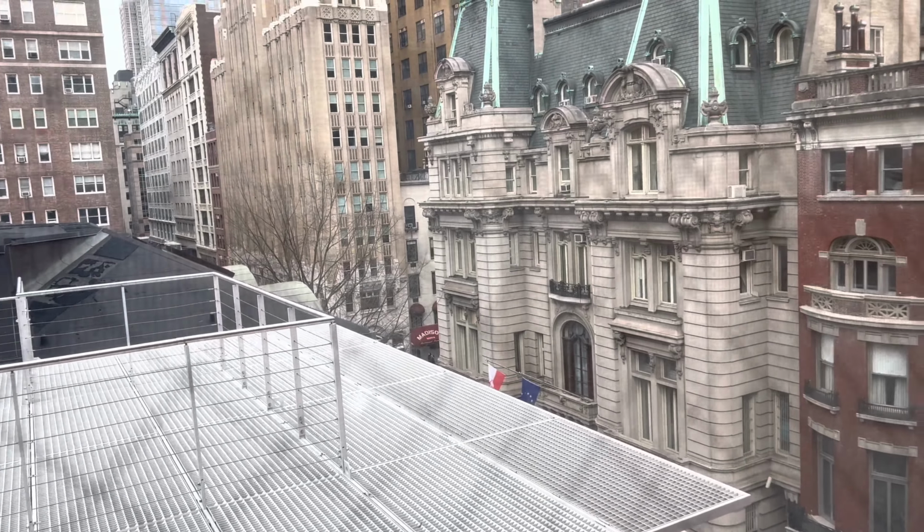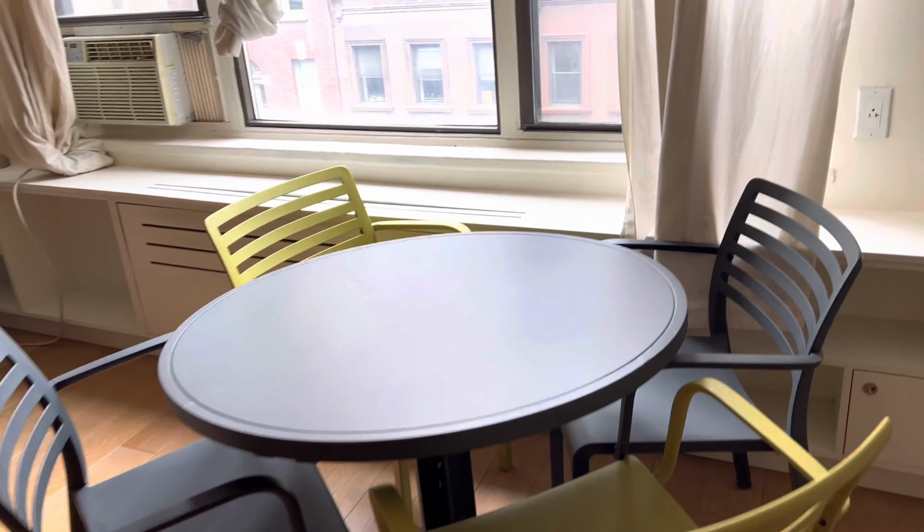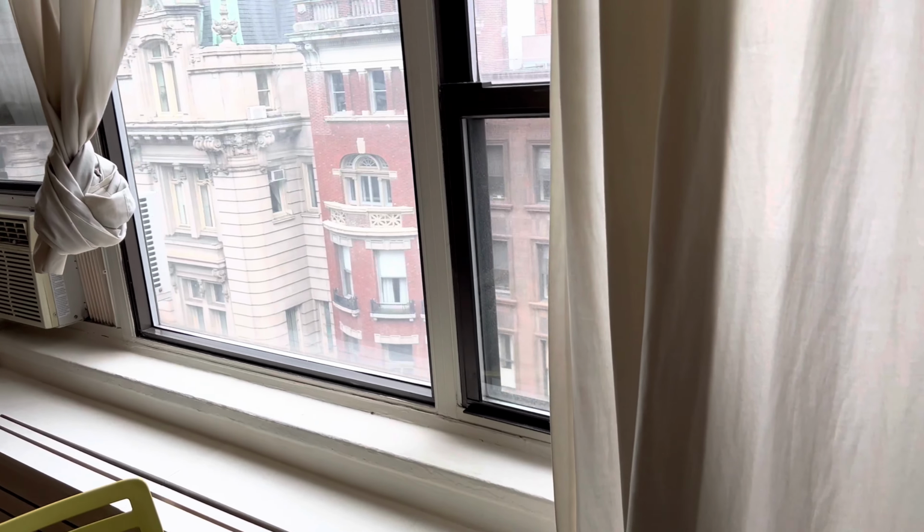It had a great view. It was in a really nice area in Murray Hill, great access to a lot of transportation and shopping. Kind of a weird long hallway between the kitchen, bedroom, and the living room, but still a lot of great built-in storage in the living room as well.